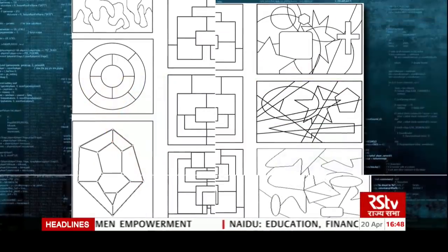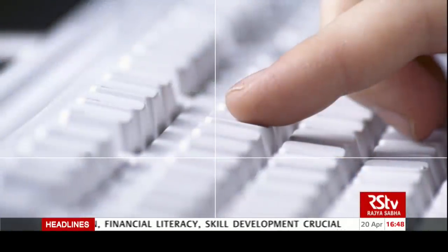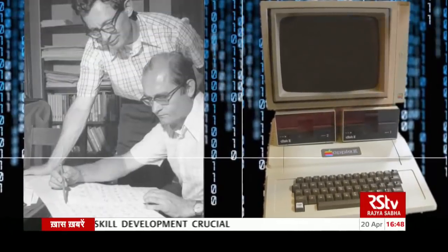It was the first mathematical theorem to be proved with the help of a computer and aroused much controversy, but at least managed to lay this mathematical ghost to rest.